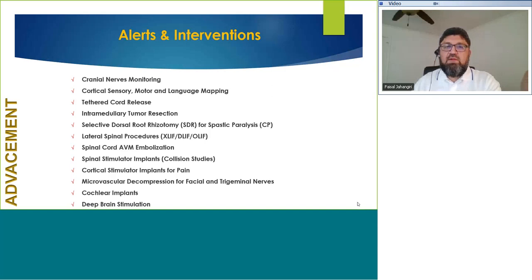So the surgeon might be doing a very good job with no changes, but the patient wakes up with a deficit because of the anesthetic or a perisurgical factor. So we can give information to the anesthesia if it is anesthesia related, or if it's surgeon related, we give information to the surgeon.